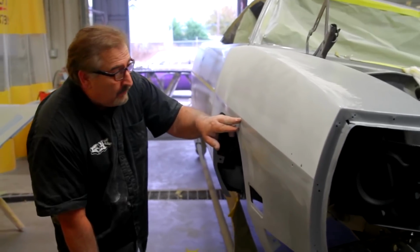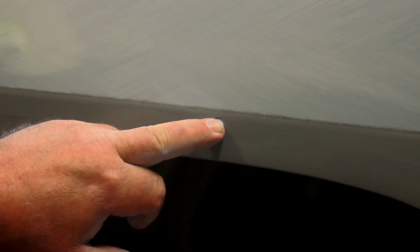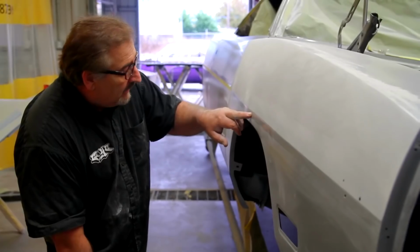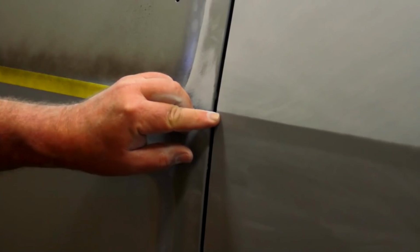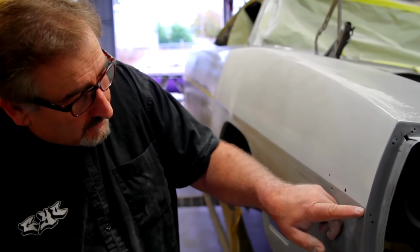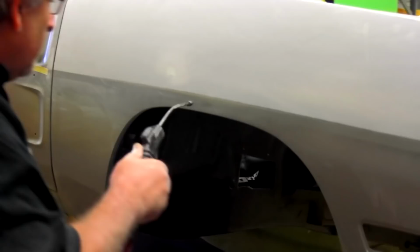When I laid my tape line out, I didn't come back to the middle of the fender well and see that that's actually my line. So I'm a little bit high. I'm good at the back. You can see right here, there's my blue line. And I'm good at the front, there's my blue line. But I'm off just a hair in the middle. So I'll retape that and I'll just hit that real quick.